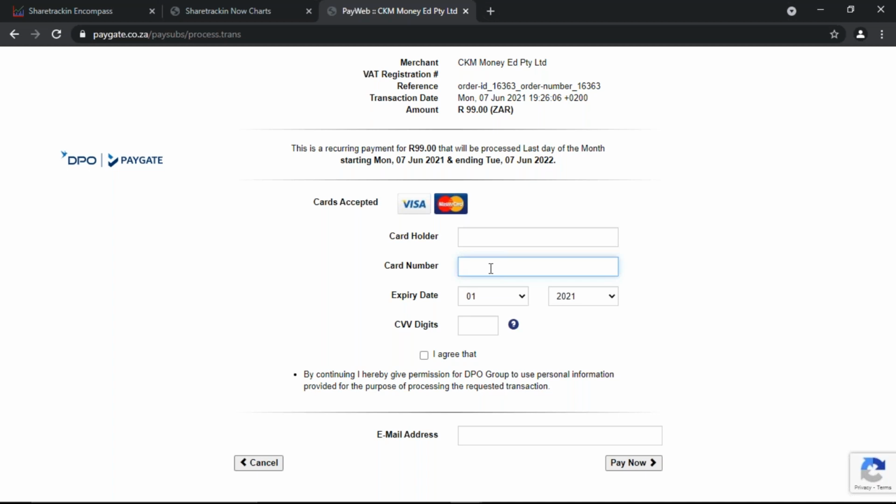You will note that on your card there's a 16-digit number. So it's usually 4 numbers, space, 4 numbers, space, 4 numbers, space, and 4 numbers. So it will look like this: 1, 2, 3, 4, 1, 2, 3, 4, 1, 2, 3, 4. So it will look like that on your card, with different numbers, obviously.